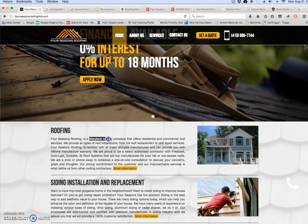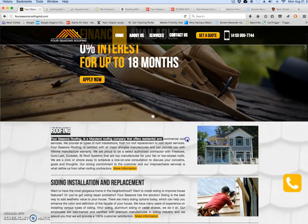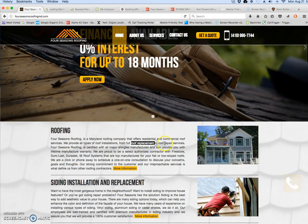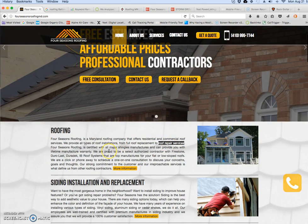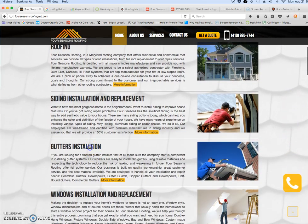Here's a good one right out of the gates. Maryland Roofing Company. Well done. Residential, commercial roof services. Okay, maybe not services, but commercial roofs should come up. Roof installation. So this is good. This is actually a really good first paragraph. In fact, this is kind of textbook. So this first paragraph is outstanding. This is missing an A here, and this is installation spelled wrong.